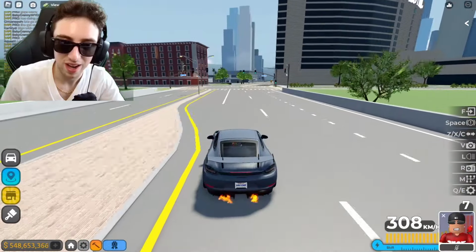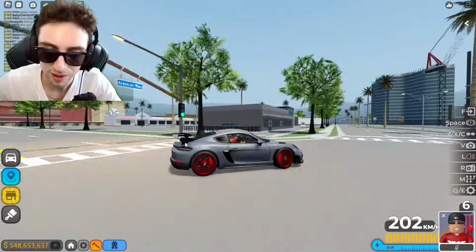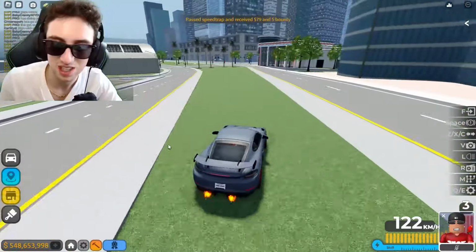We really balled out and we really copped the new Porsche. Let me know what you guys think about it. Do you guys like the spec? Me personally, I mess with it. It's not bad. The great, the red rims. It reminds me of the 997 GT3 RS.